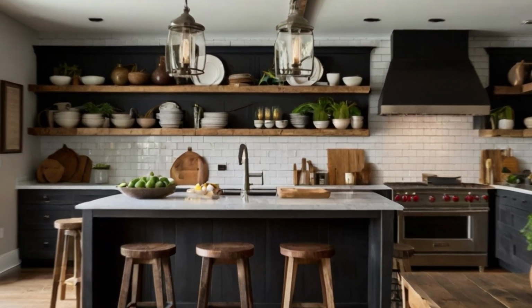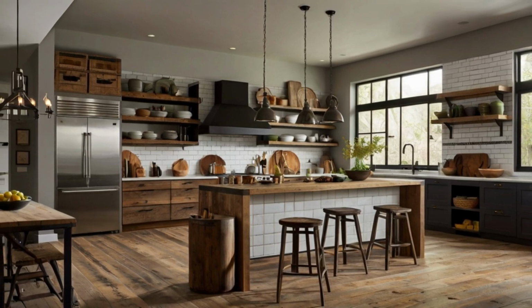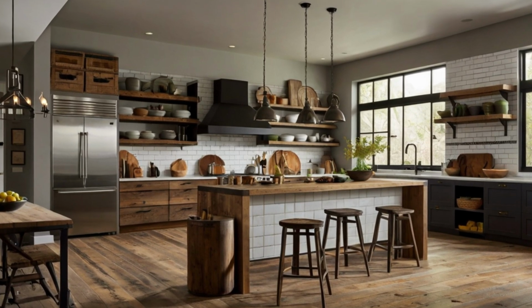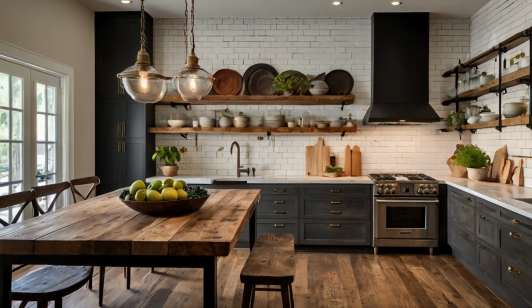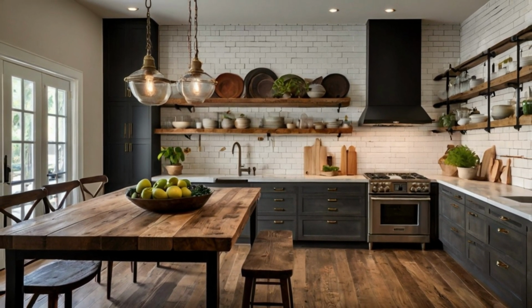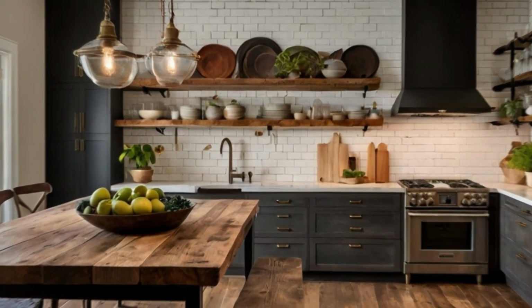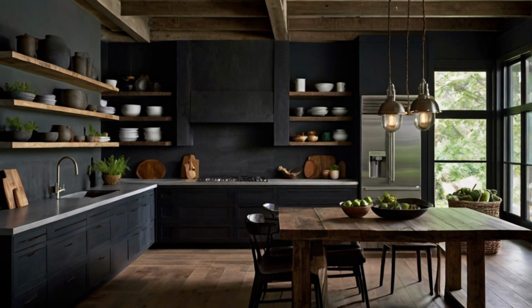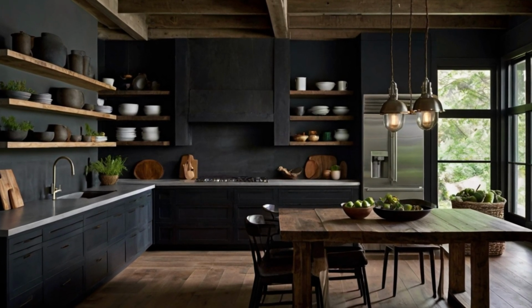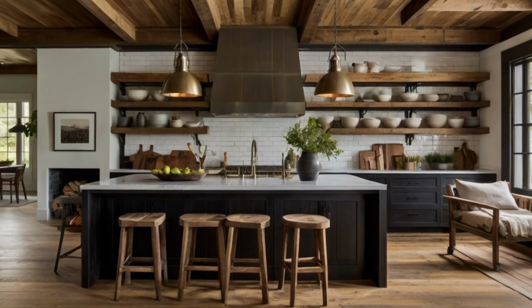The modern rustic kitchen is a design that strikes a unique balance between two seemingly opposite worlds. It has the clean, polished feel of modern design, where minimalism reigns and clutter is nowhere to be found. But just when you think it might become too clinical, too stark, the rustic elements step in, inviting you in with warmth, character, and texture. It's a style that effortlessly blends the old and the new.